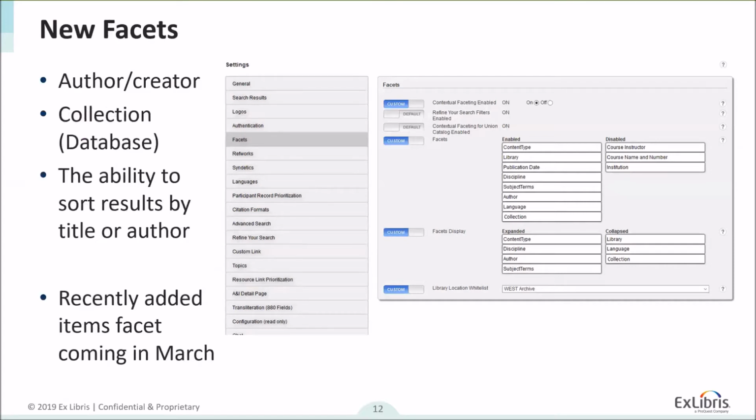As you can see on the screen there, you go into the default setting tab within the admin console for Summon, go to the facets selection, and then there you can just simply drag various facets from enabled to disabled or vice versa, depending on how you want them set up.